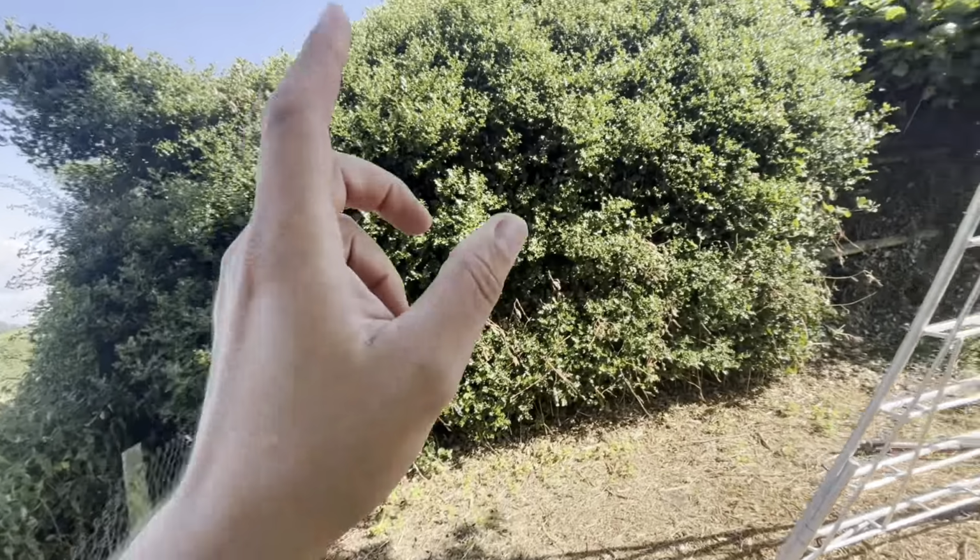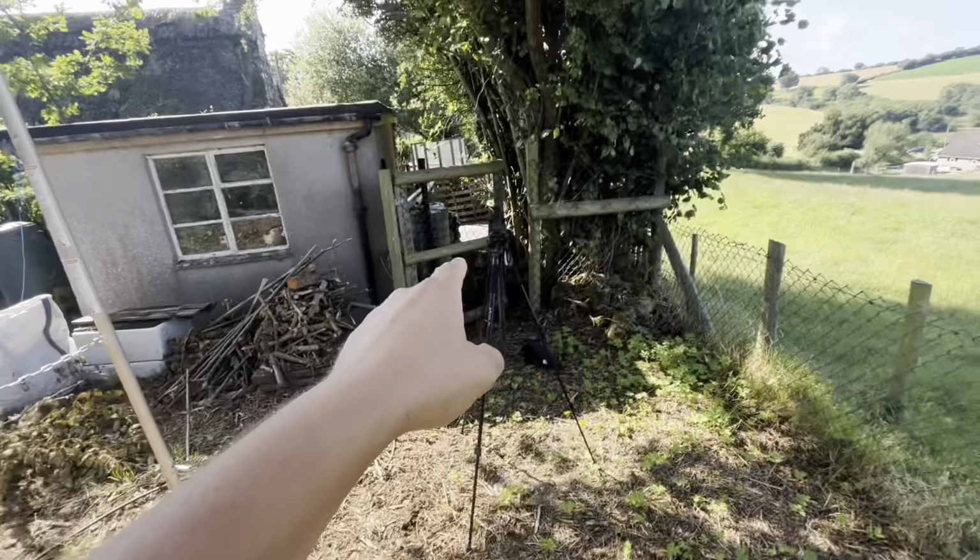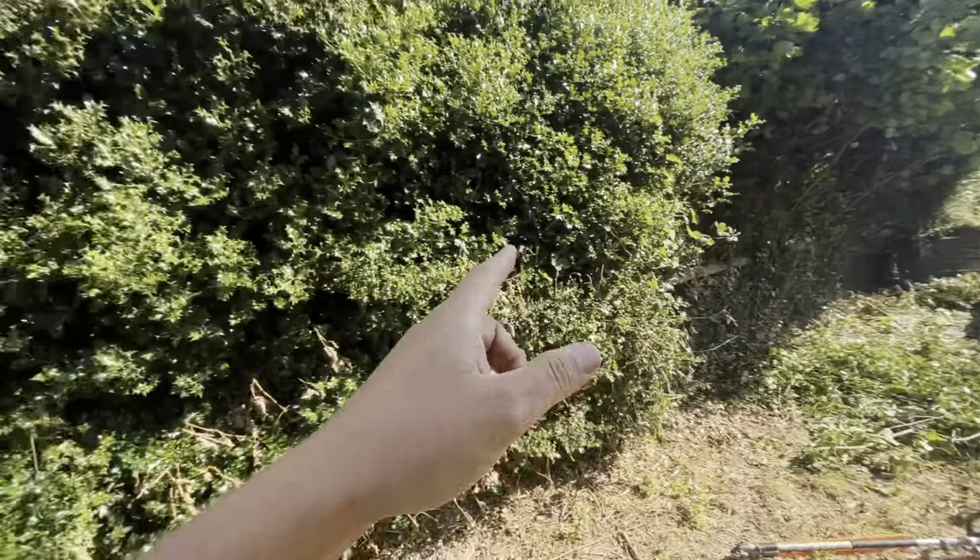Garden. I thought this was going to be the last video, but lo and behold, there's more to do. So, the people who were supposed to be hedge cutting this, they got cancelled because there was a wasp nest in that tree, and I think there was one there.